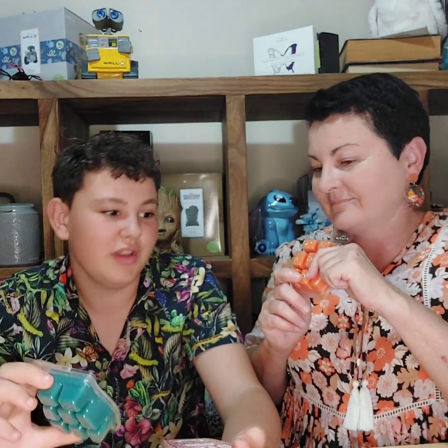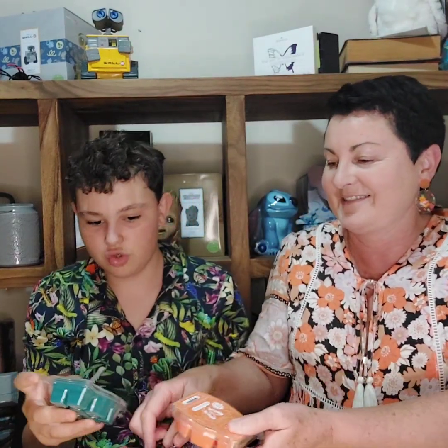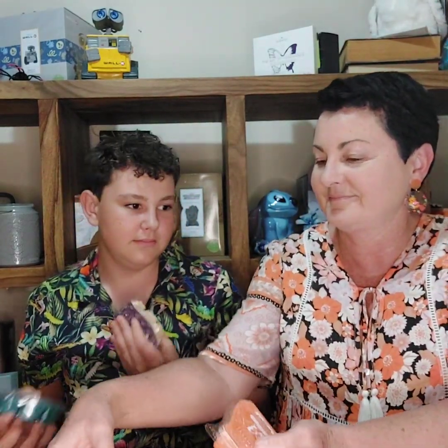This is more like a Christmas scent. It really is more so Christmas. That's why I didn't put it in. I would definitely like it more toward the bottom. I definitely like the pine more than the shortbread, but if we're putting it in the context of Halloween, it's more of a Christmas one.